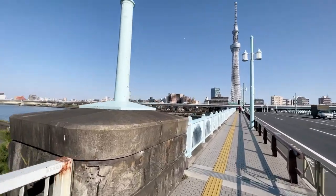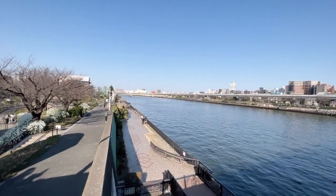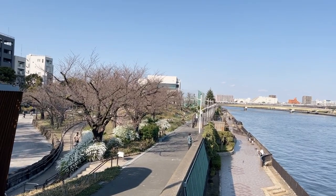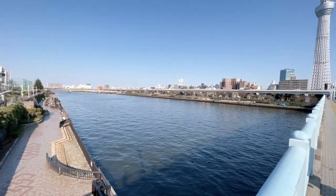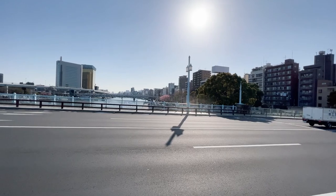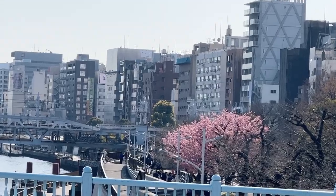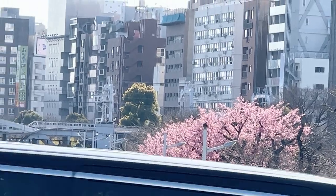If you look here on our left, this is the Sumida River. Beautiful. It is cherry blossom time, but as you can see, not all of the cherry blossom trees are quite ready yet. But absolutely beautiful sights here in Tokyo. There are some cherry blossom trees over on this side. Bunch of folks over there this morning taking pictures. Look at that. Very, very cool.